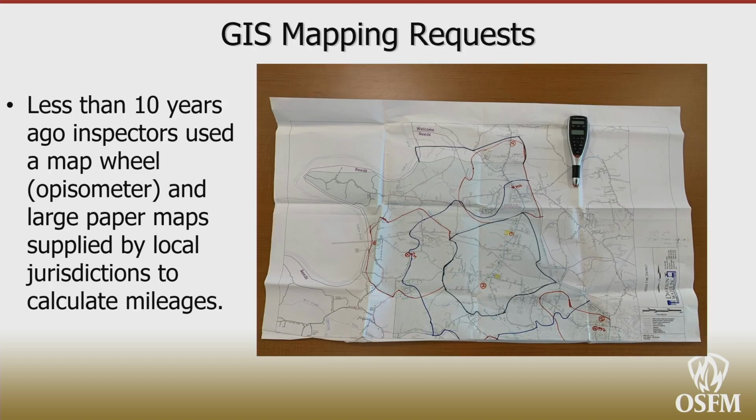So our GIS mapping request. Who remembers who was working in your local department when we used to request maps like this? Yeah. So this was less than 10 years ago. We were requesting large paper maps from individual counties, and to calculate these mileages, we would use a mapping wheel. Has anybody ever used one of those? Okay, yeah. And the maps are supplied by local jurisdictions to calculate mileages. So that's where we were just 10 years ago, at least.